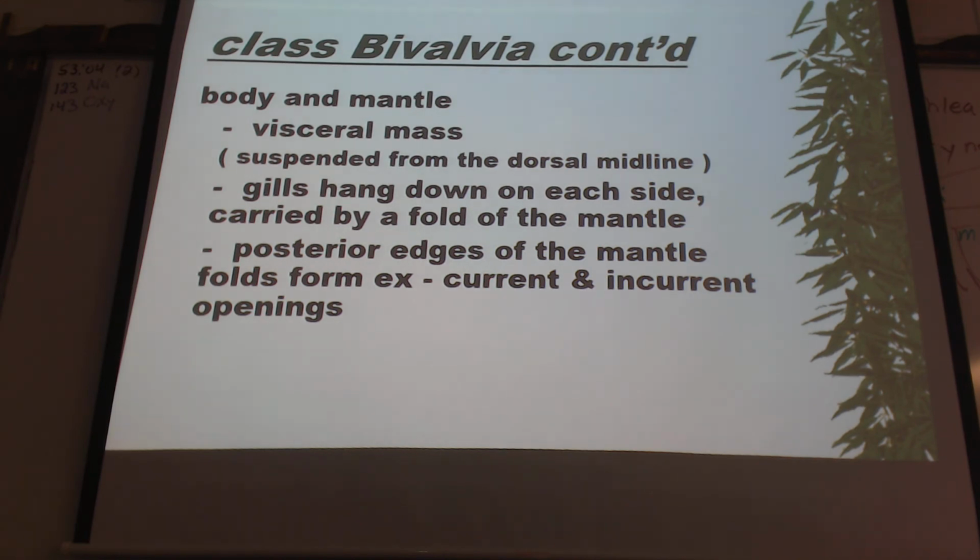This here and that there. In current obviously means water coming in with food materials, and then we'll talk about that as far as their food gathering. It gets caught on the gills because they release mucus as well, just like gastropods do. And gastropods are who? Not clams, because those are bivalves. No, those are cephalopods. Slugs. Yeah, and snails. Slugs and snails are gastropods. Yep.